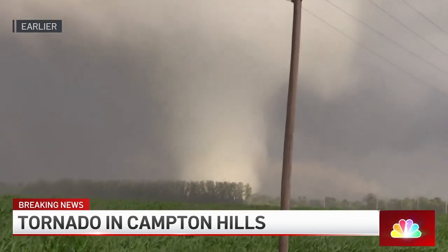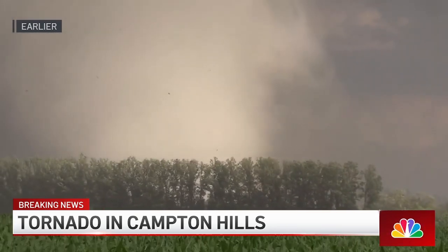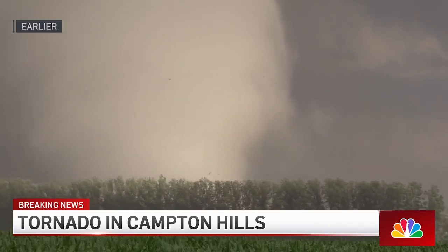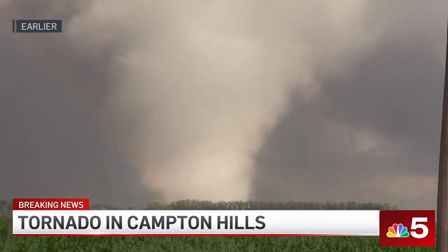So I think we're going to see even more of that tonight as our reporters gather images with our photographers who are out there now talking to people and seeing for themselves the damage that was left by these storms.